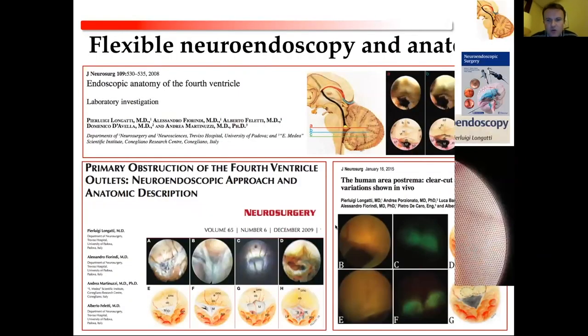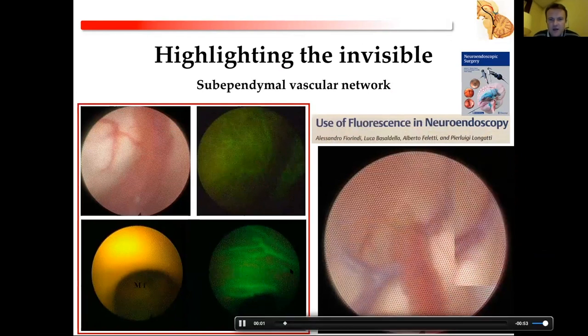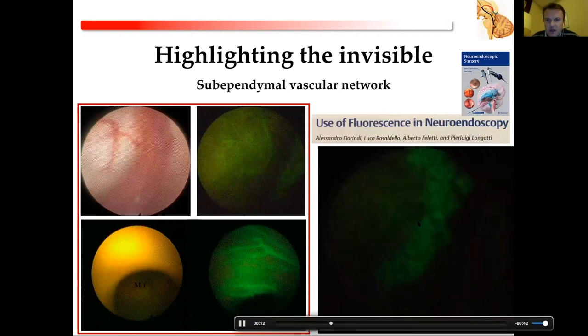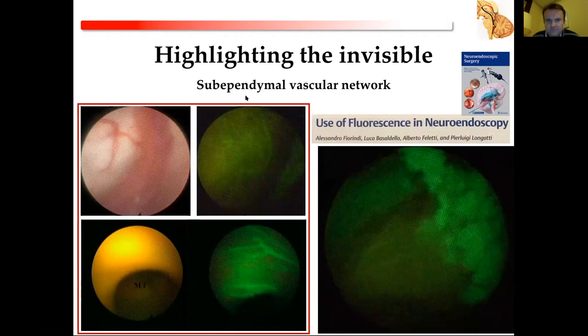Okay, and just to conclude, if we use fluorescein sodium, intravenously injected, and a special filter for the camera of the scope, we are able to see what is otherwise impossible to see inside the ventricles. The first anatomical structure that we can see with this technique is the subependymal vascular network. Here you can see the choroid plexus, which becomes fluorescent. And here, I don't know if it is possible for you to see this tiny vascular subependymal network, which is impossible to see with normal light.